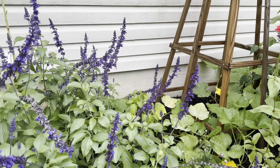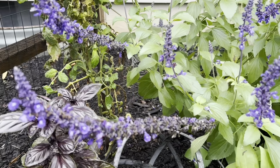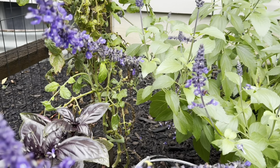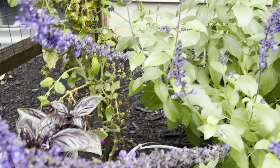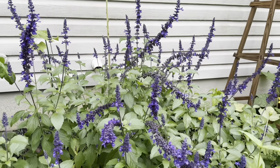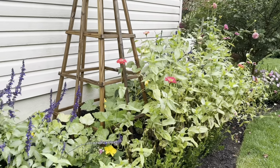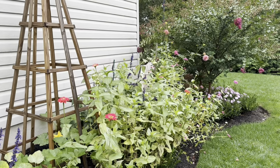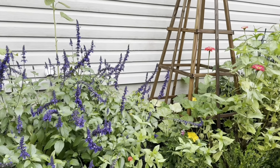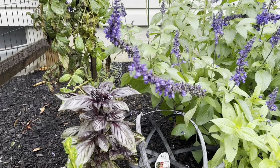And my Mystic Spires blue salvia on both sides is just continuing to pump out blooms. The bees are still loving it so much. Really provides food for the bees late in the season. They are getting a little bit floppy because of all the heavy rain, and they've just gotten so big. I'm really hoping that these come back for me next year. They are, I think, down to a zone 7, and I'm 7A, so I'm pretty marginal for them. Last year they did not come back, but I'm just hopeful that maybe one of these years they'll come back.